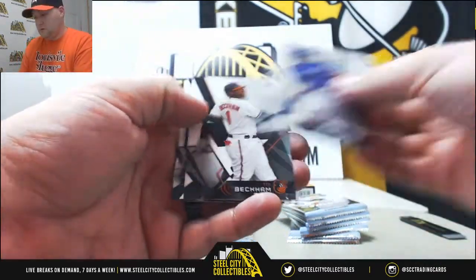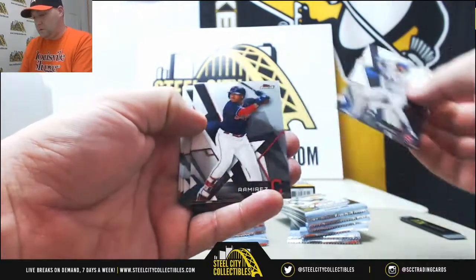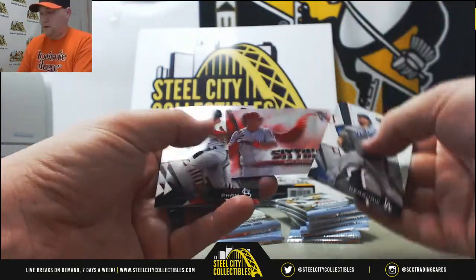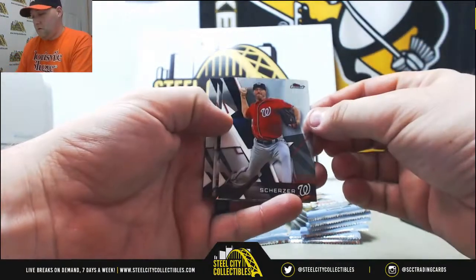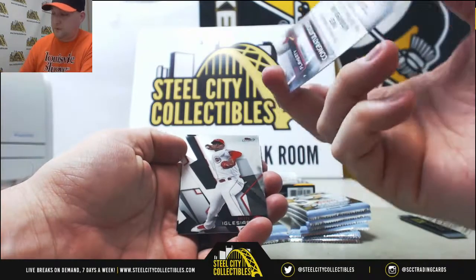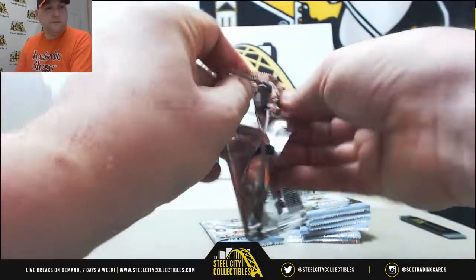Last box. Cornerstones, Robinson Cano. That must be a huge insert set. Some of these guys I've seen 3 or 4 times, and some of them I've seen once. Verlander refractor. Another Ohtani rookie. Sitting Red, Rhys Hoskins. Tommy Pham. Scherzer, Cornerstone, Hoskins, and Jack Flaherty autograph. I think that's the second one we got. Not exactly the same. 2 Flahertys, one's a regular one, one's a Finest First.